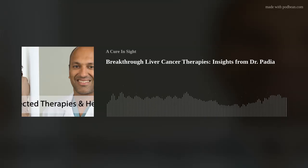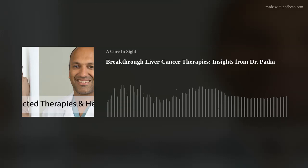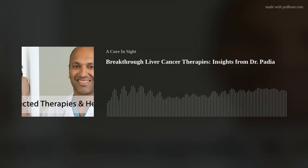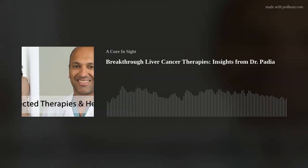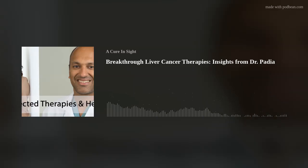The procedure is done in the hospital. It's done under anesthesia, so we have an anesthesiologist who puts you to sleep just like any other surgery. Then we isolate the liver via the blood vessels. That's done two ways. The way blood flow works in the liver, and in every organ, is that you have an artery that takes blood from the heart to the liver, and a vein that takes blood from the liver back to the heart.